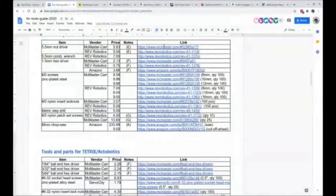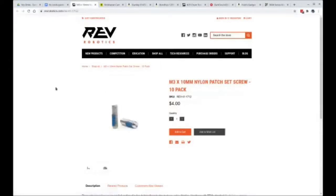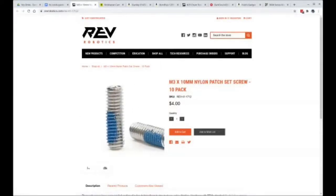Another thing that I definitely want to point out for the Rev environment are the patch set screws. For collars and things like that, the set screws are what hold the collar to the shaft, whatever it may happen to be, or hold the hub onto the axle. But the set screws will often come loose, and then the collars just slip off. So there are these special types of set screws that are available. Here's the ones that are available from Rev.